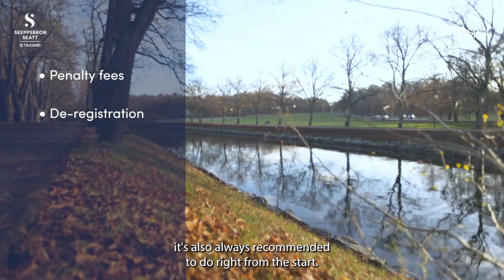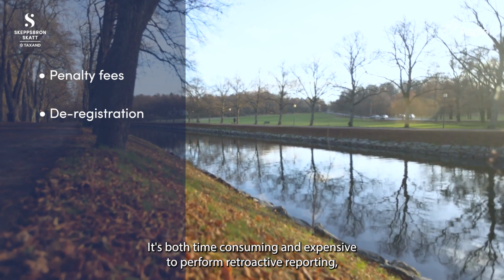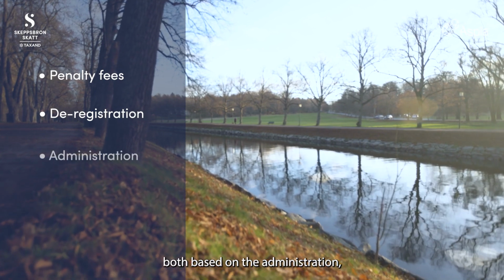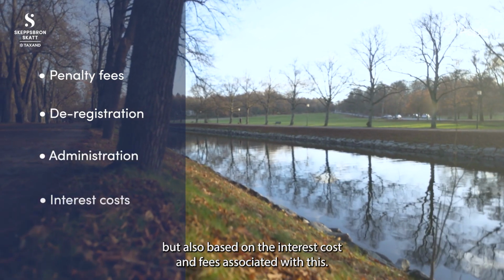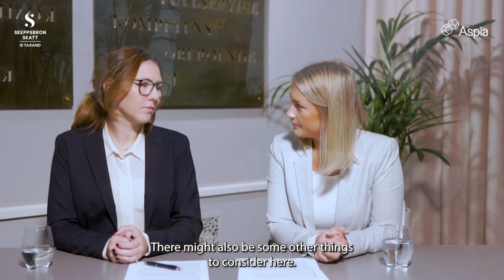It's also always recommended to do right from the start. It's both time-consuming and expensive to perform retroactive reporting, both based on the administration, but also based on the interest cost and fees associated with this. There might also be some other things to consider here.